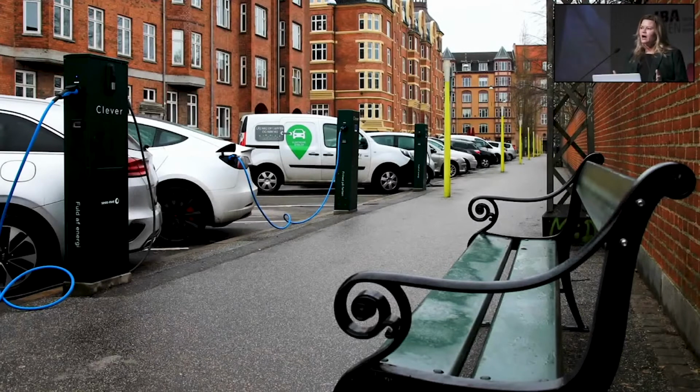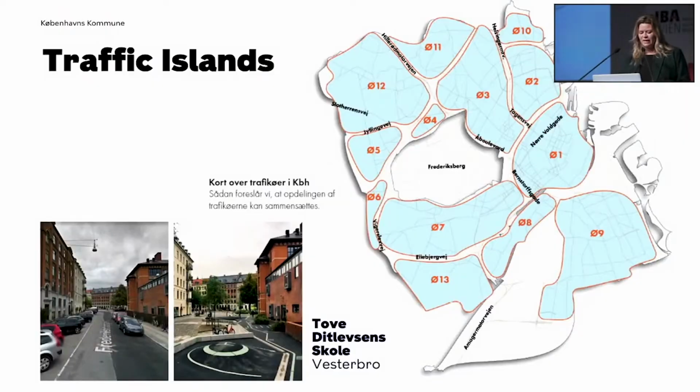So out of 126,000 parking places in Copenhagen, there are 1,300 charging stations for electric cars. That's 0.6%. That's nothing. So this is really one of the challenges that we're looking into.